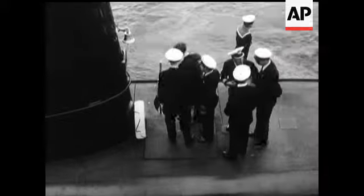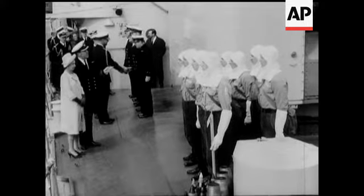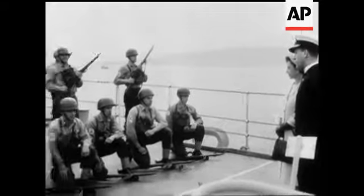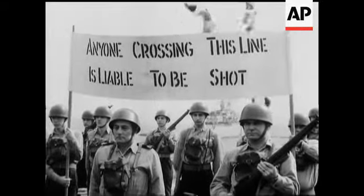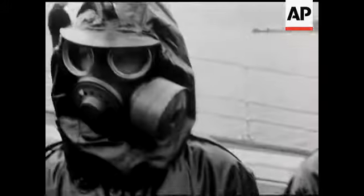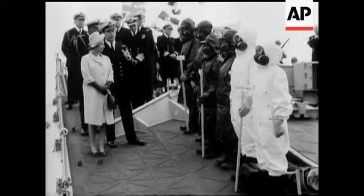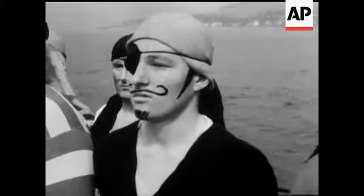Aboard the frigate Dido, the Queen had a close-up view of the many and varied activities of the men who sail her ships. A gun crew with protective headgear. Troops trained to handle local troubles and take over extra policing duties. Decontamination squads made necessary by the threat of nuclear bombs and radioactive fallout. On the lighter side, the men who entertain the children when the ship's in port.